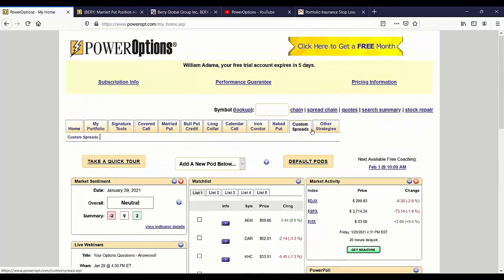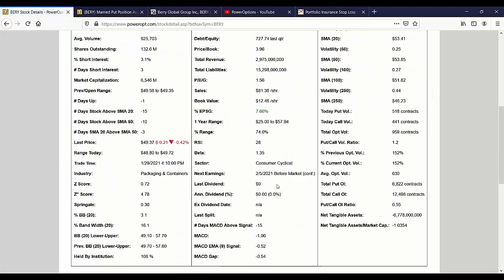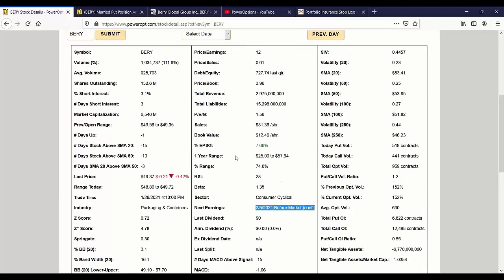Speaking of earnings, I apologize, one thing I did not mention, for Bill, of course, is you've got the June put. Here's another thing to keep in mind: you've got earnings coming up. I forgot to check this earlier, but you have earnings coming up on 2/5. That's confirmed, and it's going to be before the market, Bill.